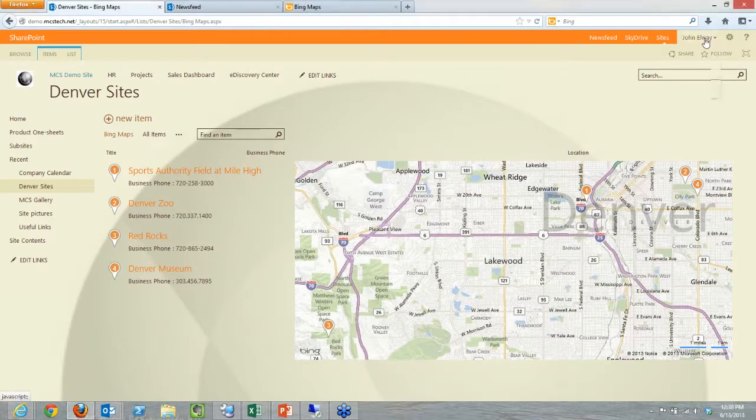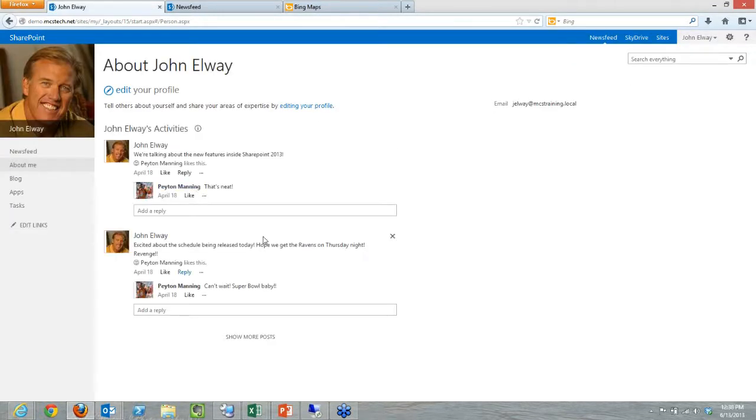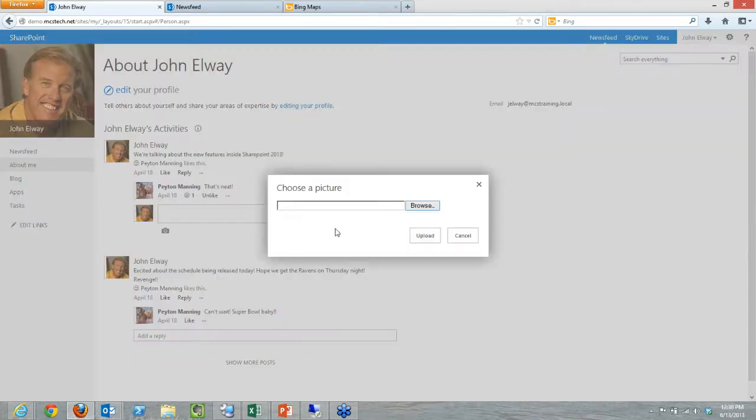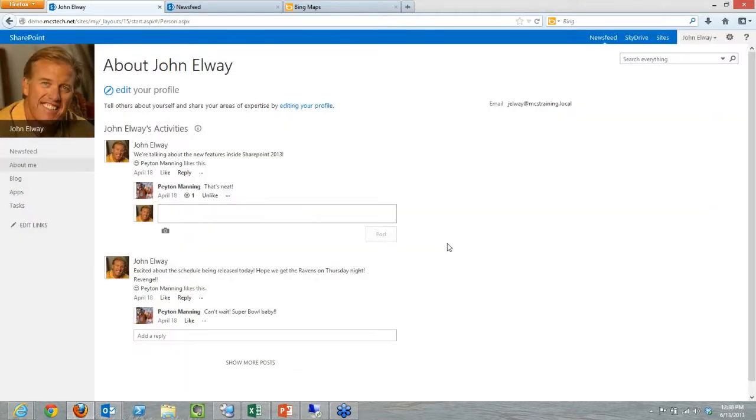I'm logged on as John Elway, as you can see here, and I can click the About Me, and it brings me over to my newsfeed, which for those that have used Facebook or anything of the like, you can see is very Facebook-like, and you're able to reply to things and like things and add pictures and many other social networking things. The biggest thing about this is, it's a great morale booster for an organization. But also, this can really drive communication and collaboration with many projects and documents you may be working on.